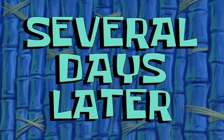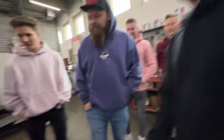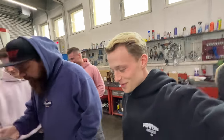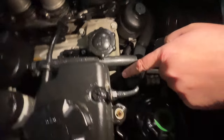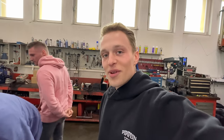Several days later. It's now a few days later and we have gathered here to look at the damage of my E90 M3. We still don't quite know where all the oil came from because there's no hole in the engine, at least here on the upper side. I think down there. Downside maybe, yeah. So yeah, really unfortunate, but the E90 will come back stronger, I hope at least. Also you see all the oil here on the hood came through here onto the windshield.